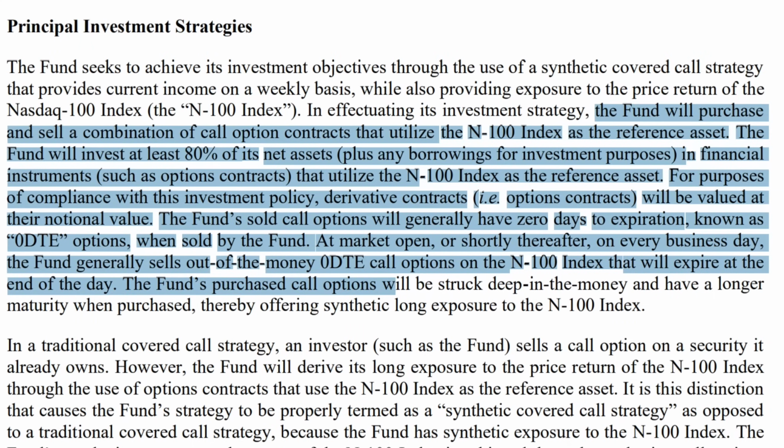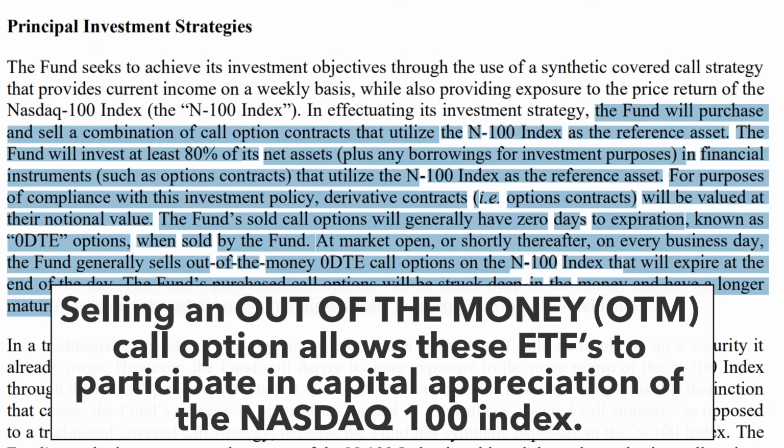The fund's purchased call option, that's that synthetic option strategy, will be struck deep in the money and have a longer maturity when purchased, thereby offering a synthetic long exposure to the NASDAQ 100 index. So by holding this long call option and then selling out-of-the-money call options, they are participating in some of the upside of the underlying index.